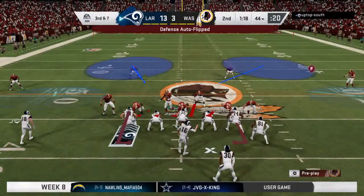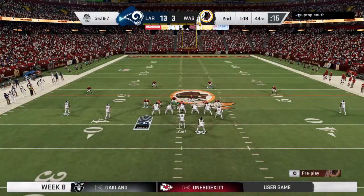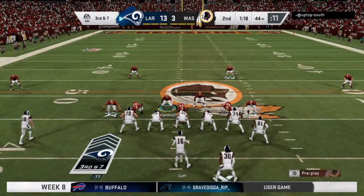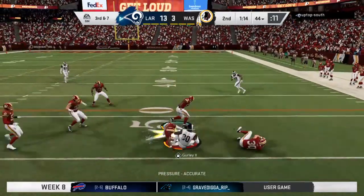Ready? Ready? Super. Bring it. Go, Mike 51. Mike 51. Hey, high 7. From the gun on 3rd down. Gone. He gets it to Gurley.